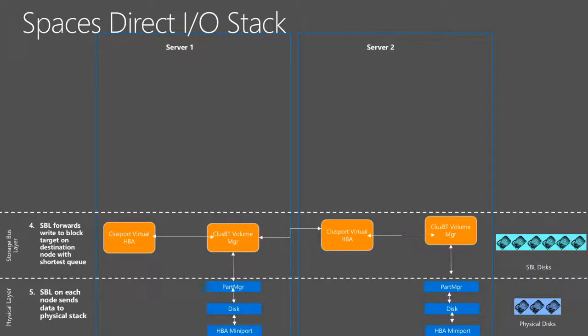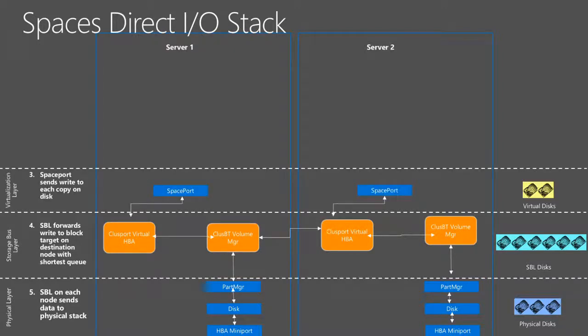This is the new part, the software bus layer. There are 2 new components. If you look at Device Manager today, if you download TP2, you can actually see the cluster virtual HBA there, along with the Storage Spaces HBA. That is where all the technology lies. Basically, it consumes all the drives, coordinates with all other nodes, and exposes the final pool disks to the upper layer, Storage Spaces.